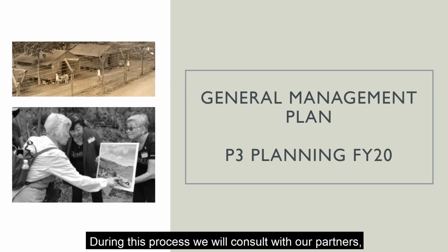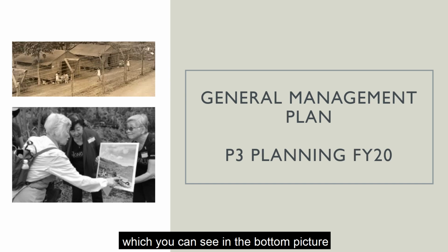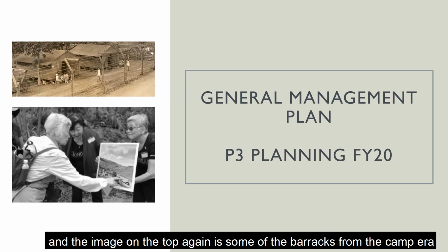During this process, we will consult with our partners, which you can see in the bottom picture, as well as stakeholders and the public. And the image on the top, again, is some of the barracks from the camp era.